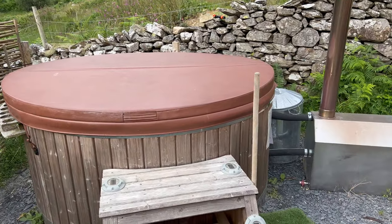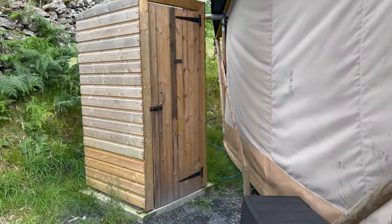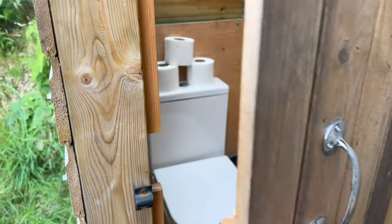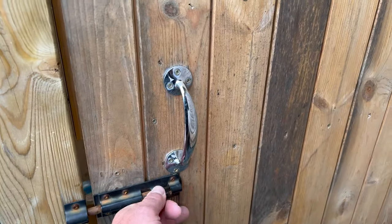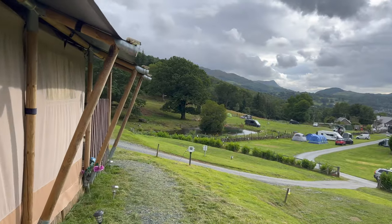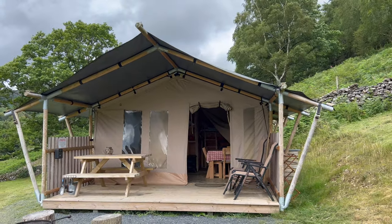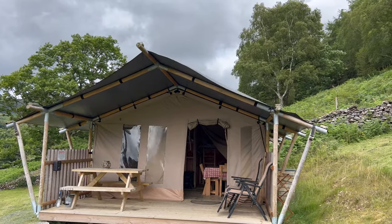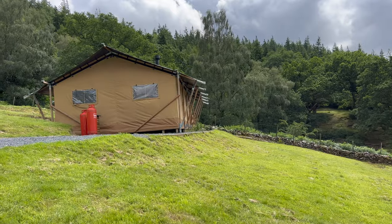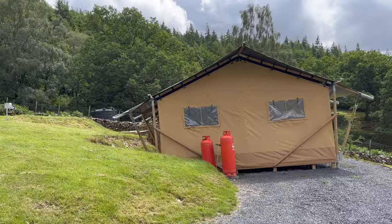These also have a rather nice hot tub as well. And what looks to be a little toilet. Yes, own private loo. Definitely going to be having a look at one of these. Pretty awesome looking place. Absolutely fantastic for a family getaway, where all you've got to do is bring your clothing and some food and everything's there. There's actually two of these. This is the bigger unit, so if you've got a large family or a large group, this will come in quite handy.